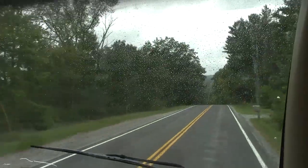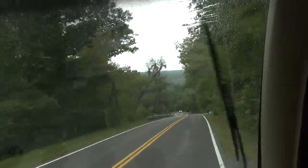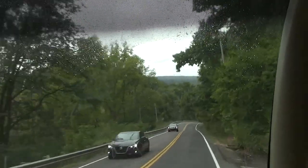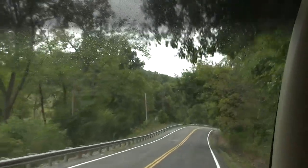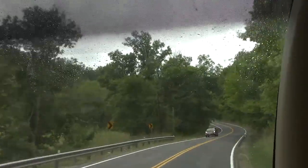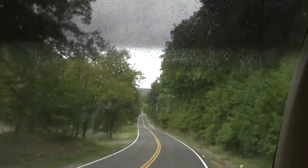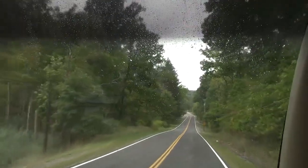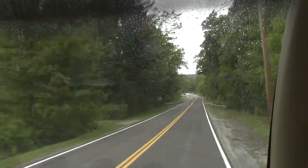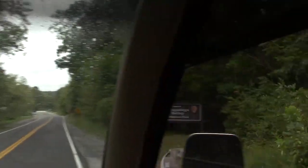Those signs usually mean there's going to be a view. If you can see the view with all the trees. Yeah, right. She liked that, great. She didn't.